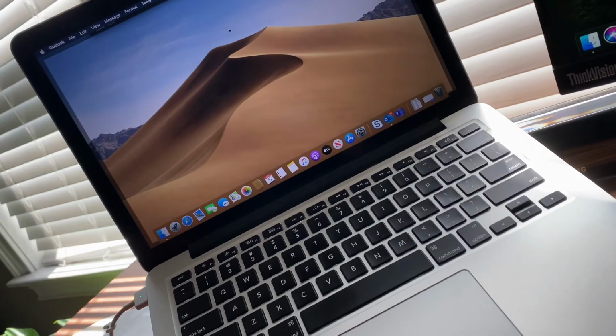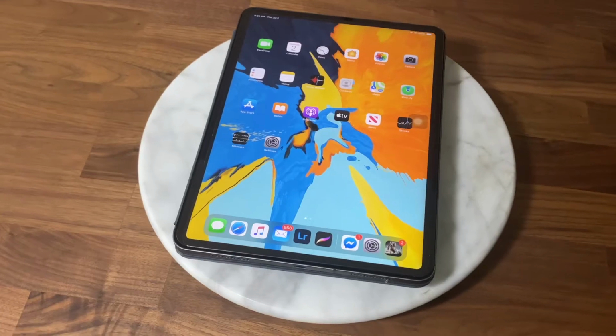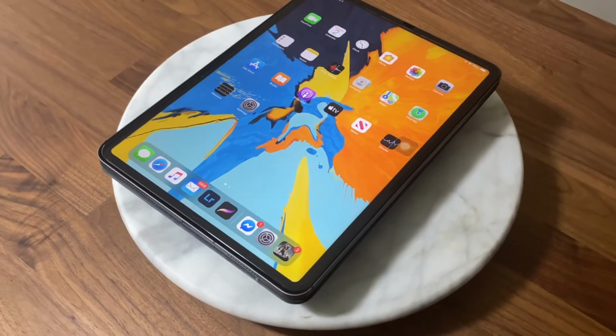Today we're talking about whether in 2020 you can replace your computer with your iPad. As we know, in the past couple of years Apple has improved the performance of iPads by leaps and bounds, to the point where people are describing it with words like desktop performance, a really capable machine. So people have been talking about this very topic.